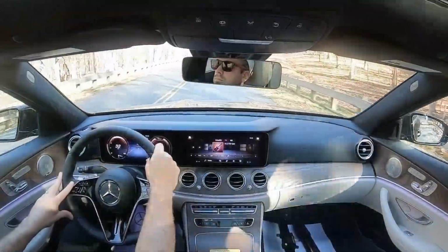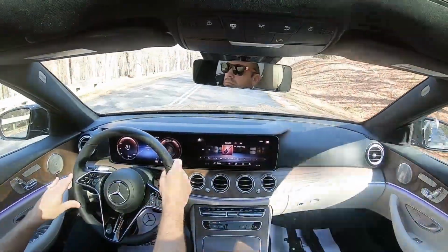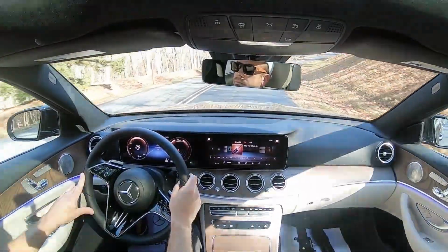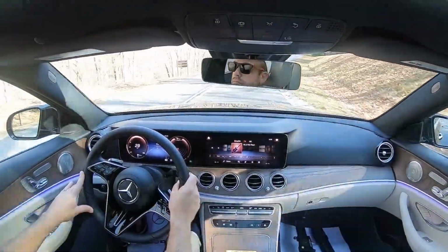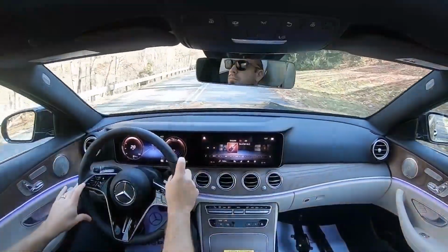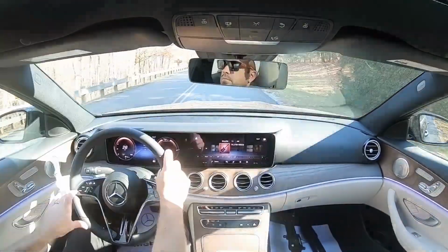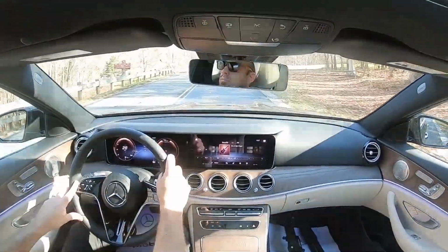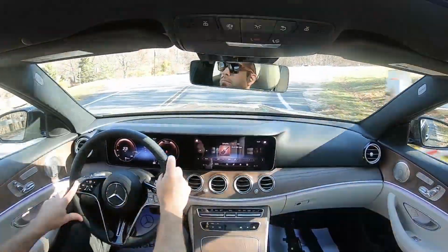But it gets better actually, because there's an optional air suspension that goes for $1,900, and that is going to give you even better ride quality on top of that. So we did want to mention that available option as well. So ultimately, as far as ride quality goes, so far it's been perfectly fine. I will say Hagerstown has some pretty darn smooth roads, but so far in my short test drive here today, ride quality as expected has been 100% on point.